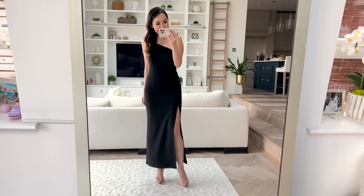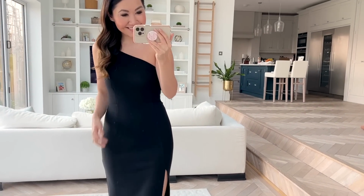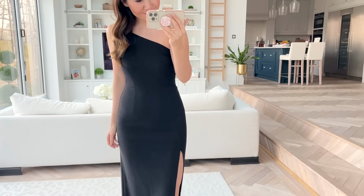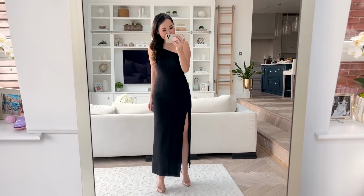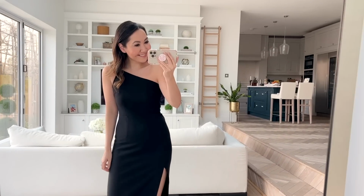So it has this one strap design, so it's this asymmetrical design. It is more of a skinny strap, and then you have this beautiful fitted body, so it cinches in quite high up on the waist. And then you have this really long slit as well, and it is a midi length one. The fabric is almost like a crepe type fabric, so you do have a fair bit of stretch, but it's also fairly thick and structured as well, just enough to smooth out all your lumps and bumps. And I just thought this was beautiful.